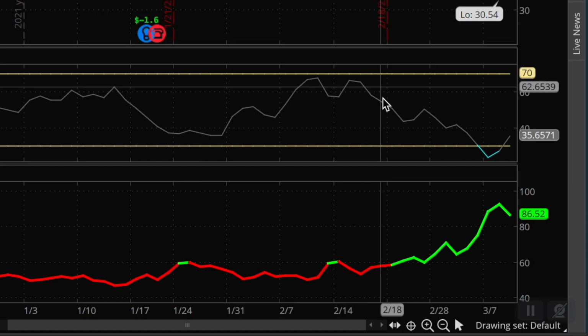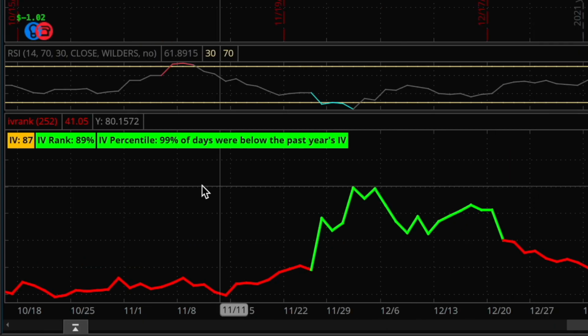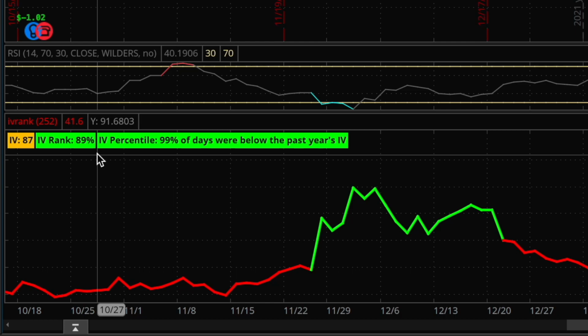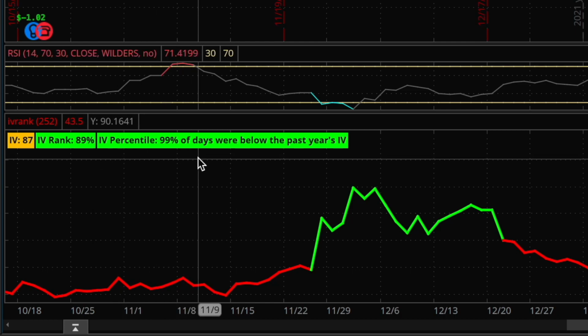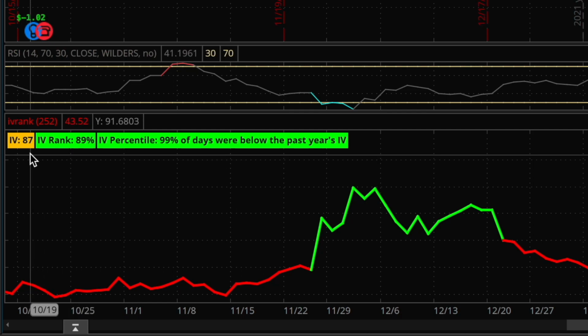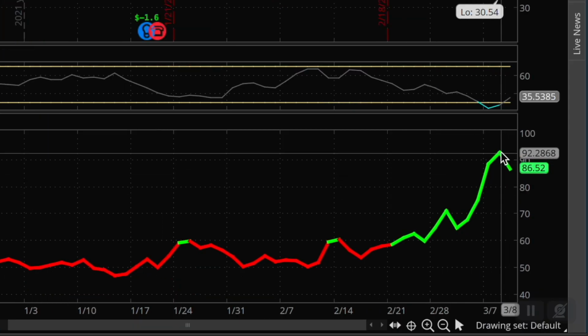Moreover, if we come down here and take a look at the implied volatility for the stock, it's still astronomically high right now. The current IV for United Airlines is at 86%, which translates to an IV rank of 89% and also an IV percentile of 99%. So basically, this current level of implied volatility is just shy of being the highest it's ever been in the past 1 year. And that's because the true highest point was right there a few days ago when the implied volatility peaked at above 92%.